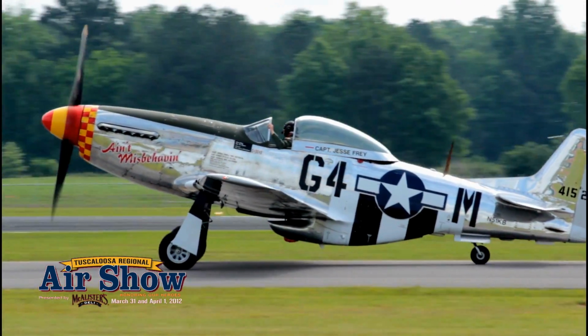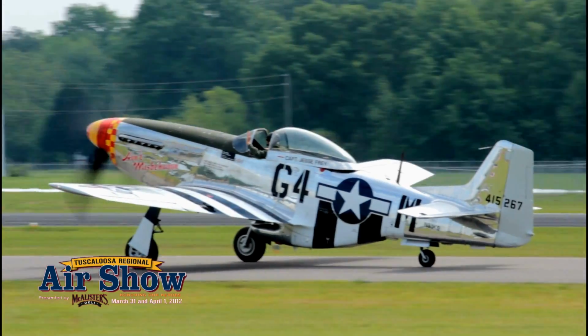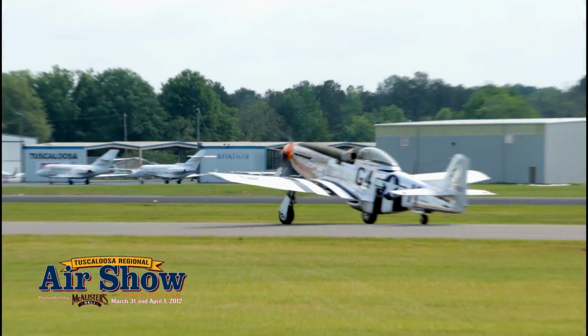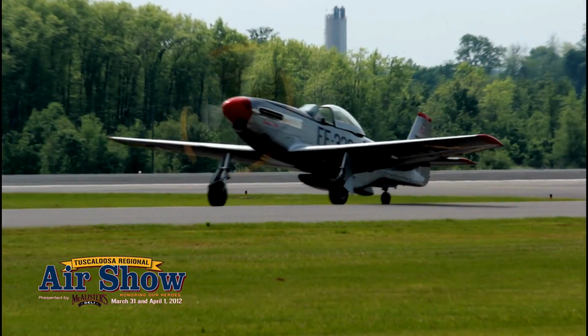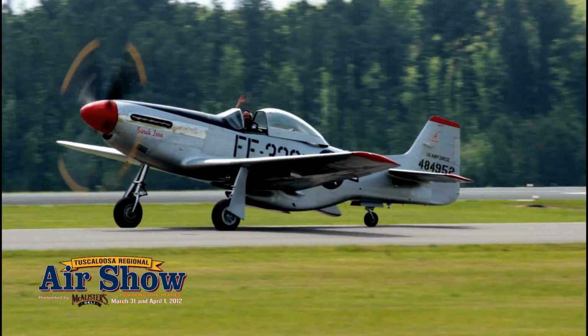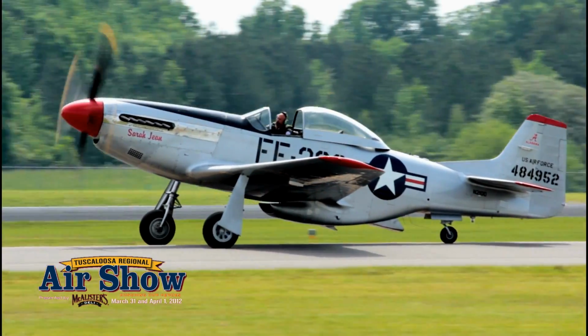A big wave as they taxi by your area. Again, they can't hear your applause, but they can see you waving. Chris Avery leading the way in the Corsair. Again, you can see the distinctive gull wing design of this aircraft. The gull wing design was put on this plane to keep it from having extremely long landing gear because of that extremely huge prop on the front end, again 14 feet in diameter.